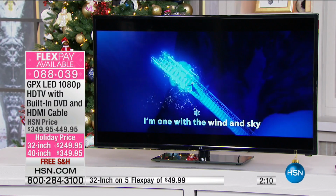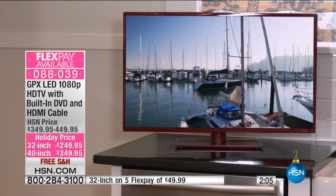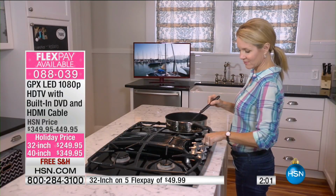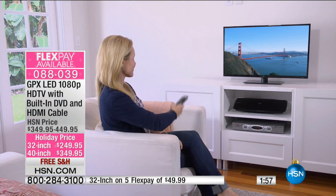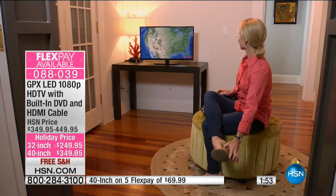Maybe this is going to be the one that goes in the kids' playroom, where they not only watch their shows and their movies, but they also play their video games and things like that. They can do that on this TV as well, in the 32 inch or the 40 inch. And we have it for you today at a holiday price.